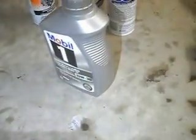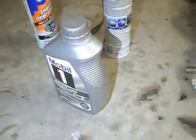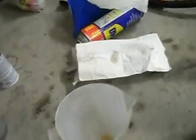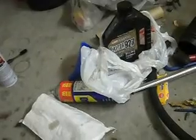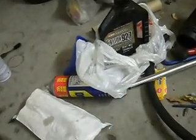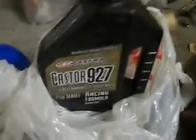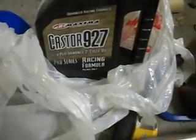For the fuel, I use 93 octane from Shell, and I use a ratio rite cup. So basically the ratio rite tells you how much oil you need to add for a 2-stroke motor, and how much fuel you need to add. For every gallon, I add about, I don't know, the ratio rite cup tells you, but my ratio is 20:1. And the oil that I use is Castrol 927. It's about $32 for that.